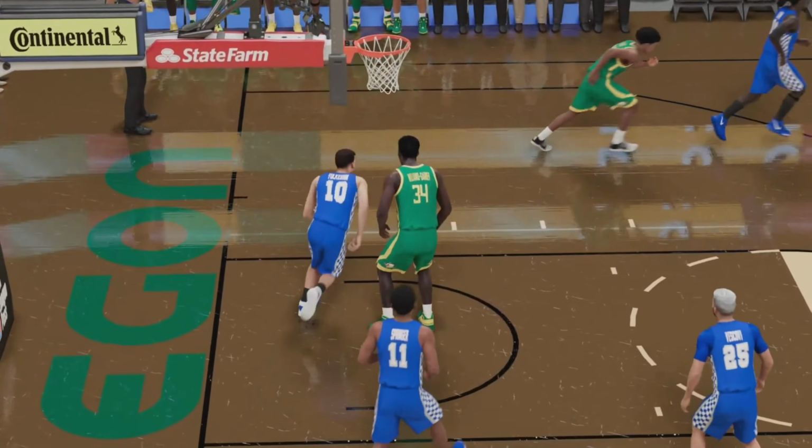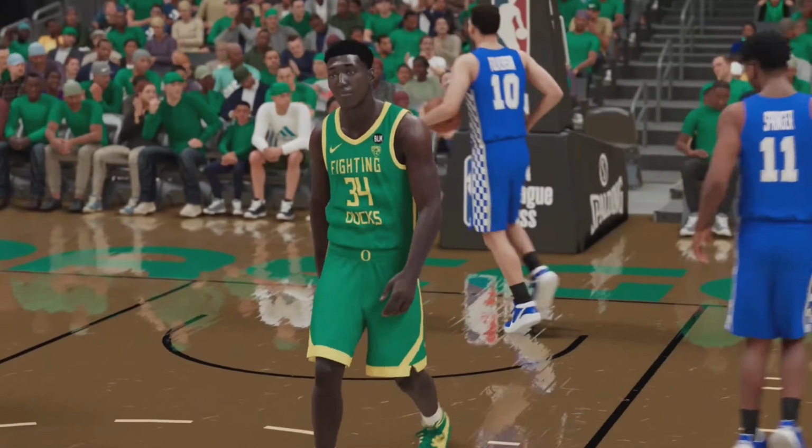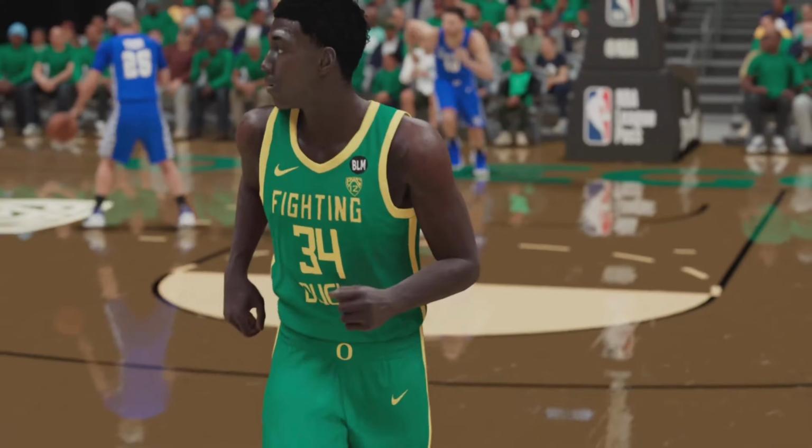One of the top projected picks in this year's class, probably going to go top 5. This is Vashawn Williams-Garber from Oregon.